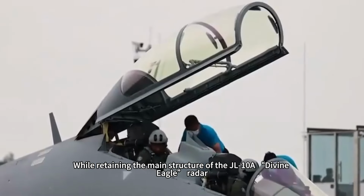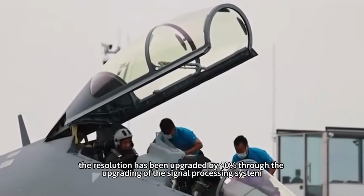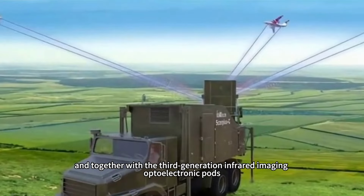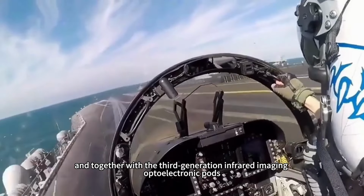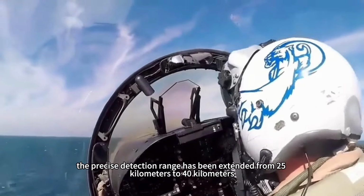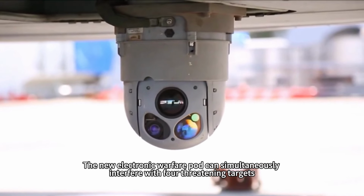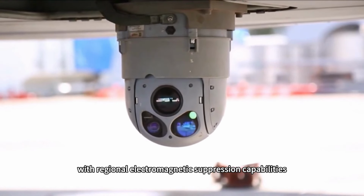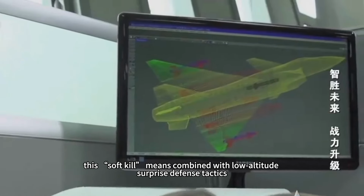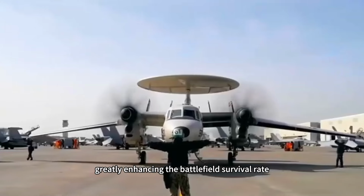While retaining the main structure of the JL-10A Divine Eagle radar, the resolution has been upgraded by 40% through the upgrading of the signal processing system, and together with the third-generation infrared imaging optoelectronic pods, the precise detection range has been extended from 25 kilometers to 40 kilometers. The new electronic warfare pod can simultaneously interfere with 4 threatening targets with regional electromagnetic suppression capabilities. This soft kill means, combined with low-altitude surprise defense tactics, greatly enhances the battlefield survival rate.